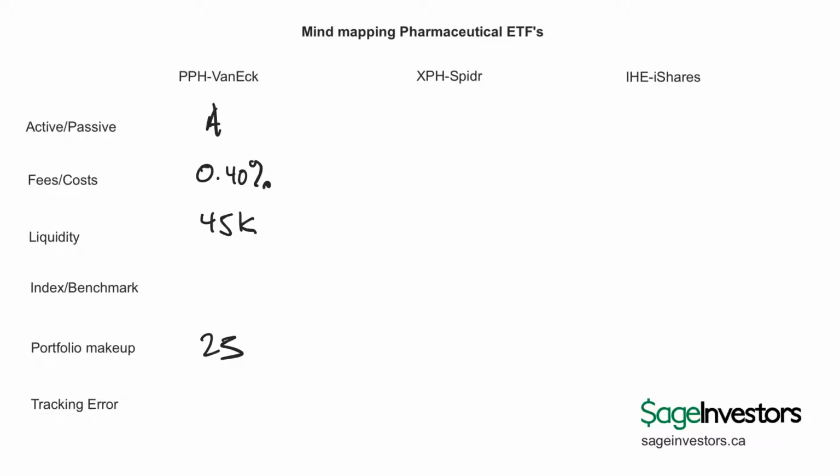In terms of an index, what are they tracking? What are they benchmarking themselves to? Because it's an actively managed ETF, it's self-indexed. It's created its own in-house pharmaceutical index, and it benchmarks to that. And for those of you who have followed me before, I'm not a fan of self-indexing because it allows companies to move the goalposts, altering their apparent performance by changing the benchmark they measure themselves against. So whenever I see ETFs that are self-indexing, it gives me a little bit of pause.